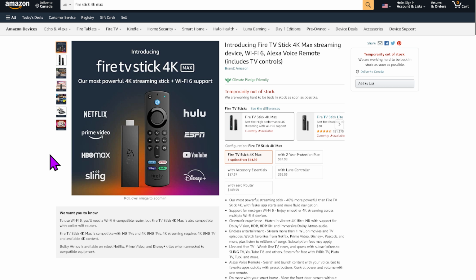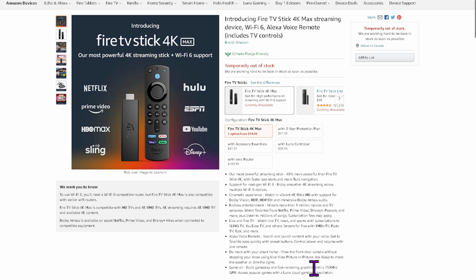We can see that it is starting off at $54.99 if you are in the US. Introducing Fire TV Stick 4K Max streaming device, Wi-Fi 6, Alexa voice remote included with TV controls. Now, it says that it's their most powerful streaming stick, 40% more powerful than the Fire TV Stick 4K, with faster app starts and more fluid navigation. Support for next-gen Wi-Fi 6. Enjoy a smoother 4K streaming across multiple Wi-Fi 6 devices.